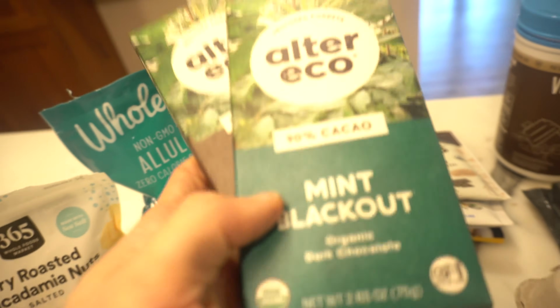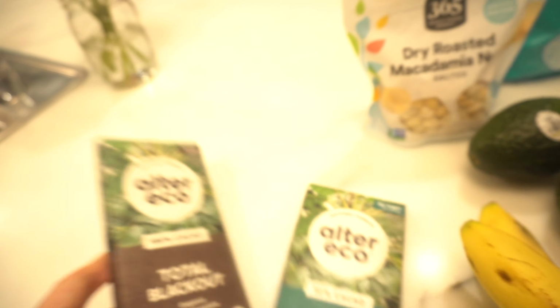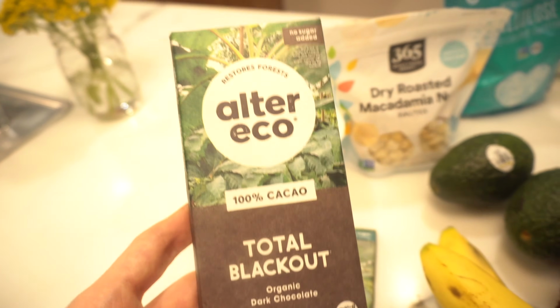And of course, got some chocolate. Jacob picked up the Mint Blackout by Alter Eco, 90% cacao. And I also got the 100% cacao. Somebody said on my YouTube channel, in one of my lives, that the Alter Eco has tested high for heavy metals. If you don't know, chocolate can test high for heavy metals like lead and cadmium.